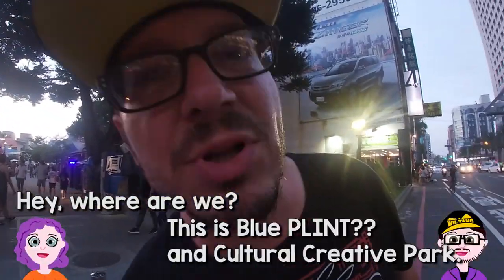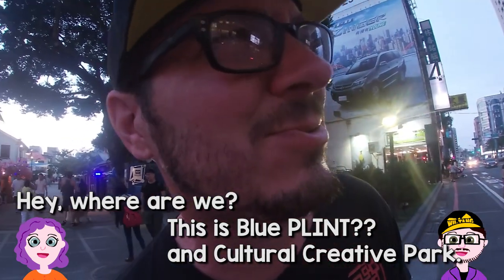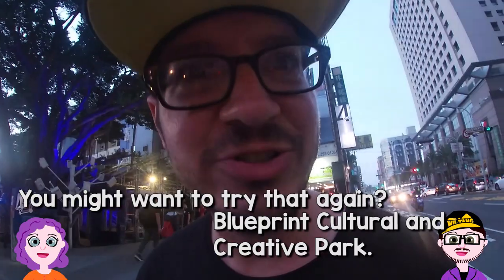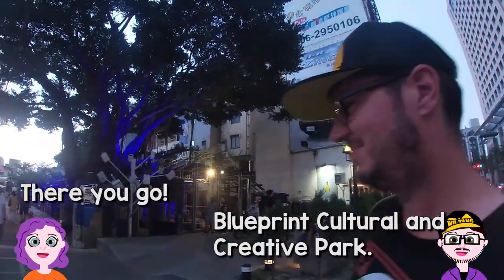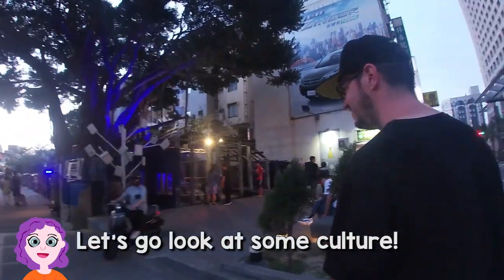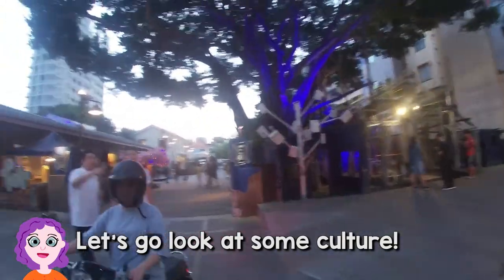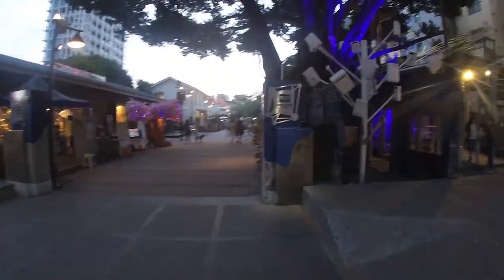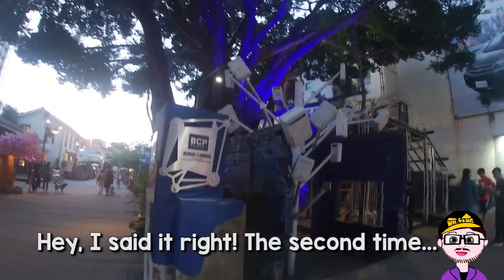Hey, where are we? This is Blueprint and Cultural Creative Park. You might want to try that again? Blueprint, Cultural and Creative Park. There you go. Let's go look at some culture. Or at least the blueprint for it. Hey, the sign says what it is. Hey, said it right the second time.